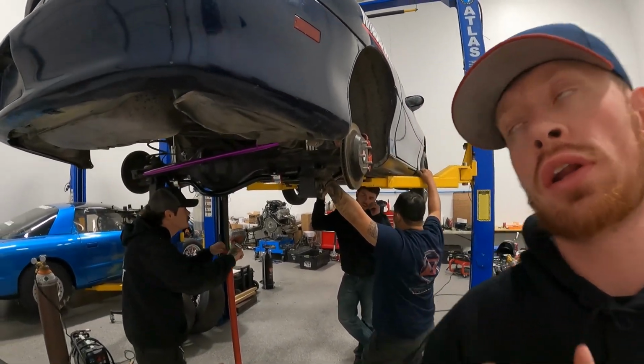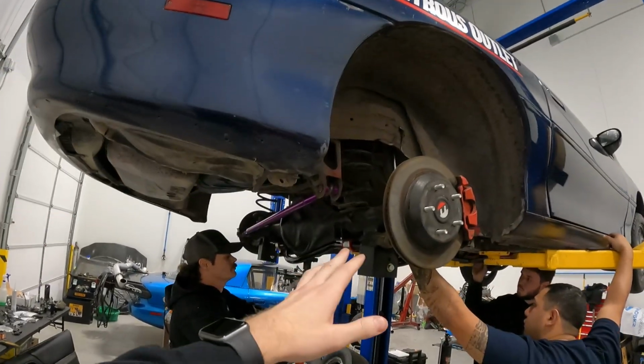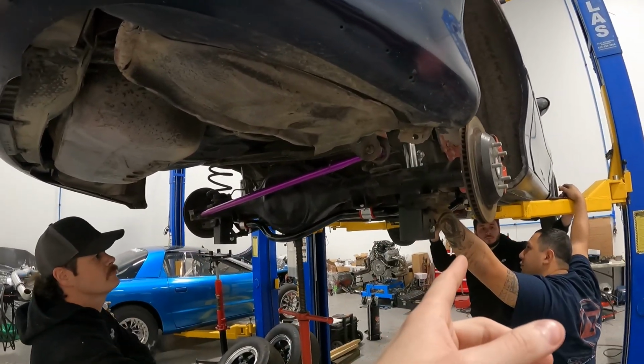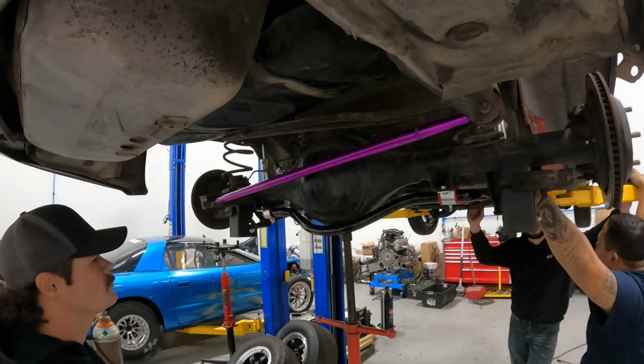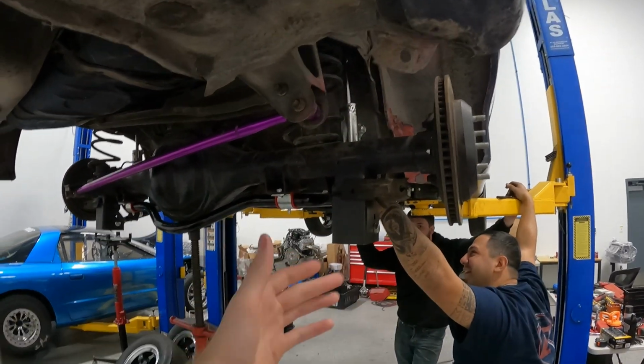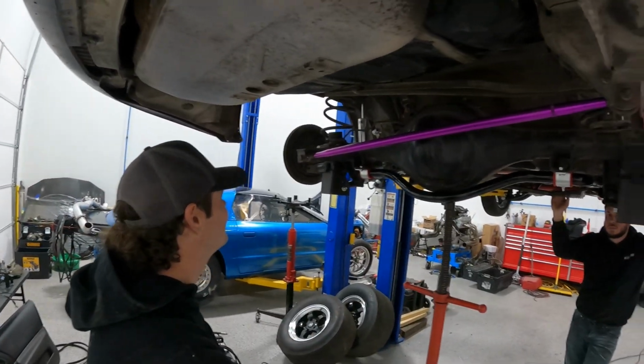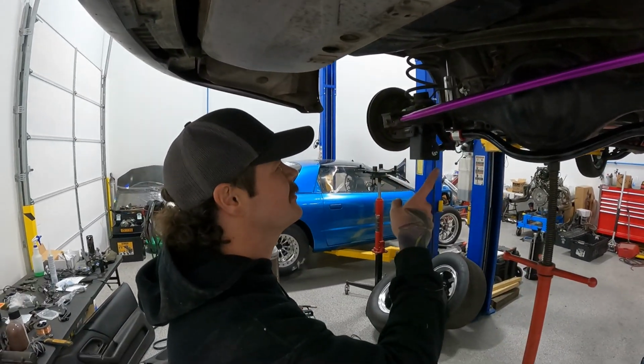Day 9's coming to an end. The boys still got the car on the lift, but relocation brackets are welded up, anti-roll bar in, adjustable control arms in. Everything has welds on all the sides that it needs to be welded on. Everything that needs a bolt in it has a bolt in it. And they're tight.